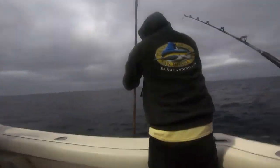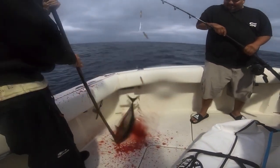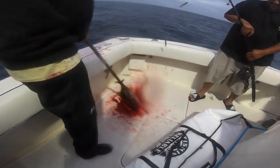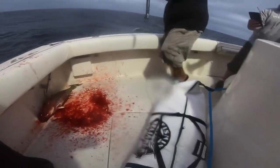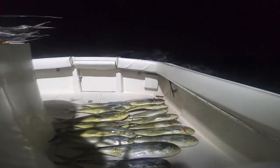You're the center of attention. Let me get in there. Stay down. Mouth is pretty thick. Check those eyes out. Woo-hoo! Nice one. Oh, baby! On the wood, on the cedar plug. Yellowfin. Dorado.